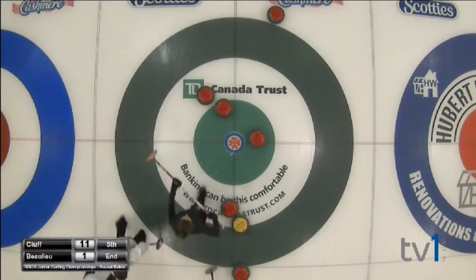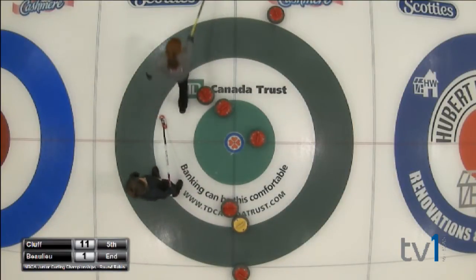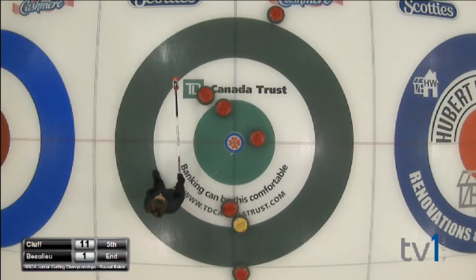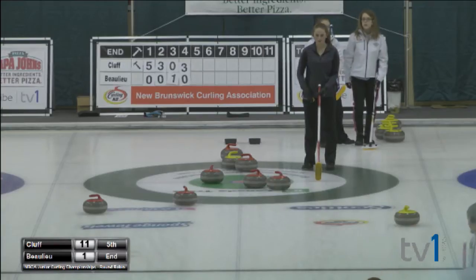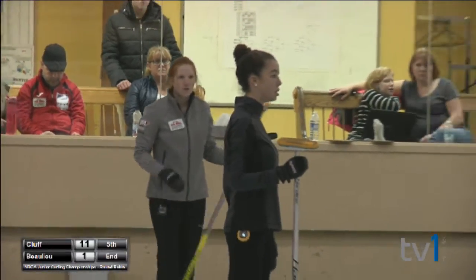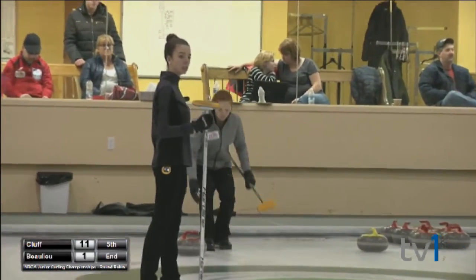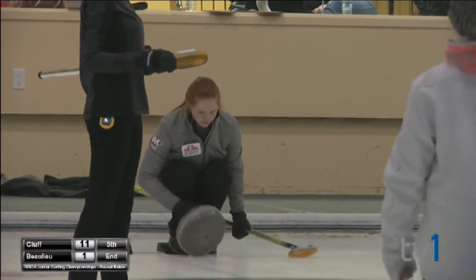But at least it opens up the house more for Beaulieu to get some of those rocks out on her final stone. Exactly, Roger. She wasn't worried about where the reds went on that shot. She was just looking to open that line to the 4-foot. So there's 3 rocks from Cluff in the rings, and she's not going to be able to cover them all. So hopefully Beaulieu's going to have a chance to play a hit or a little tap on shot rock and score her 1 point, move on to the 6th end.